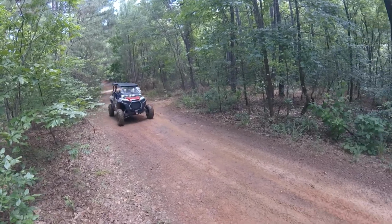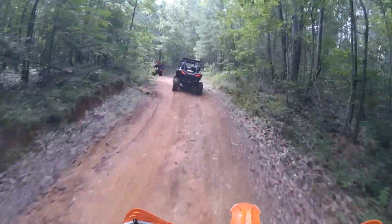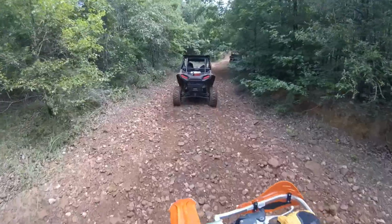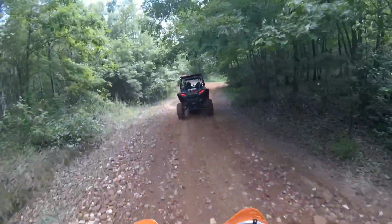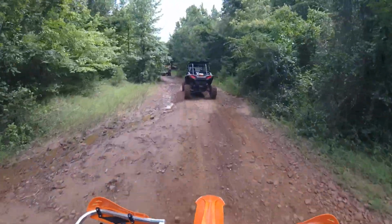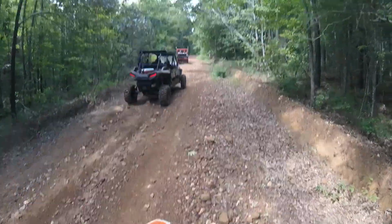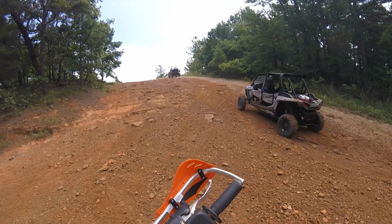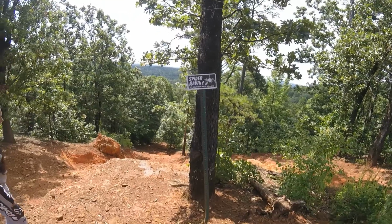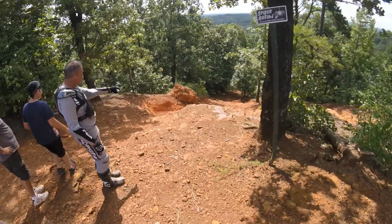Yeah, they just went through that puddle. This is Spider Ravine. Holy cow, and people have come up and down this?